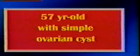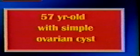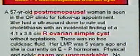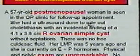Okay, this is now a 57-year-old with a simple ovarian cyst. Let's look at this case. A 57-year-old postmenopausal woman is seen in the outpatient clinic for a follow-up appointment. She had an ultrasound done to rule out cholelithiasis, and they incidentally found a 4.1 by 3.8 centimeter right ovarian simple cyst without septations. Now, this was an energetic ultrasound technician who, instead of just looking at the liver, said, well, let's look around a little bit.